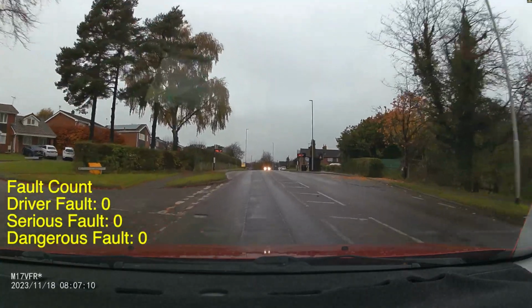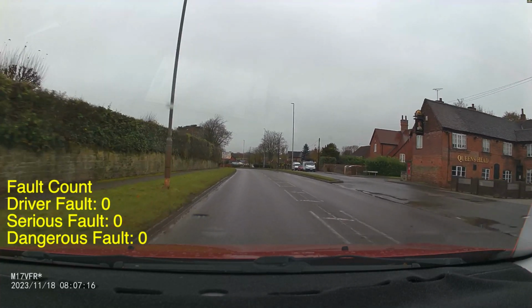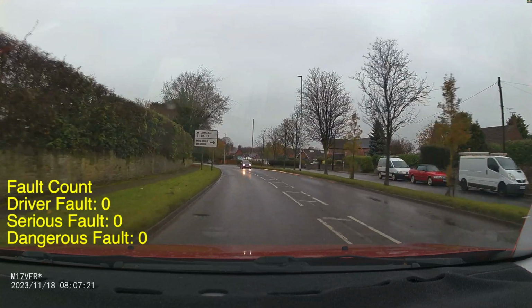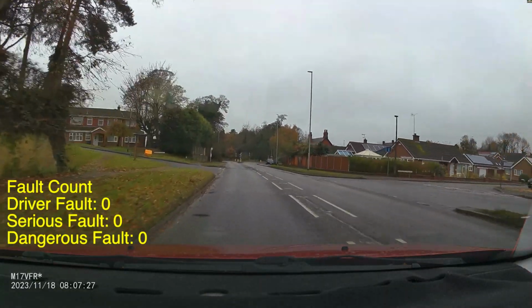You may notice as well the reflection of our headlights on some of the signs up ahead. So in conditions like this, I'd advise putting your dipped headlights on, and that will enable people to see you more effectively, giving you a better chance of keeping safe while you're out and about.